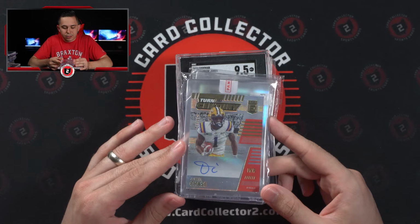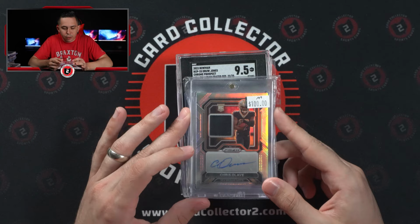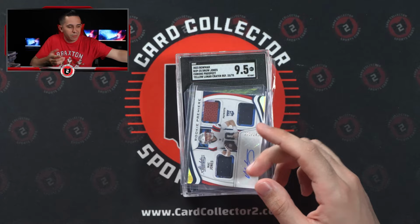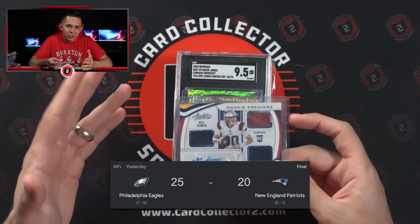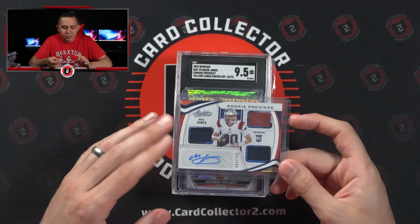Ja'Marr Chase, on card rookie auto from Elite at a 125. Chris Olave, Prism RPA, 21 of 99. Be interesting to see what he does this year with Derek Carr. Mac Jones actually surprised me. I'm a Pats fan, and I thought the Patriots were going to get their brakes beat off by the Eagles, and it was actually a relatively close game, so impressed me a little bit. I think he had over 300 yards, but RPA.